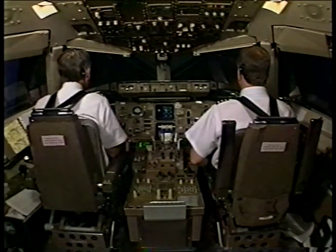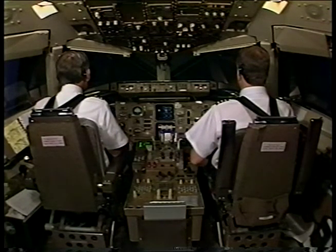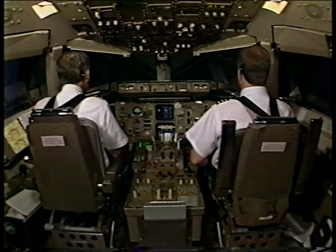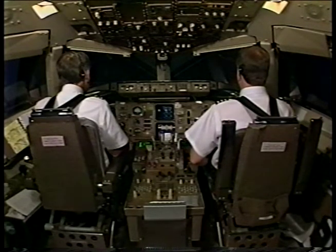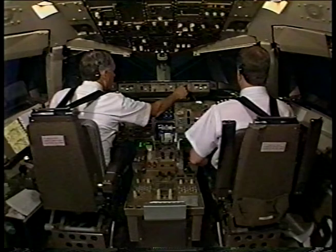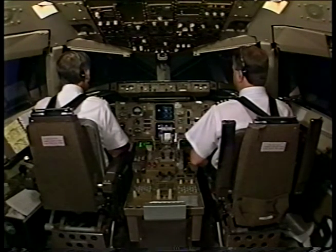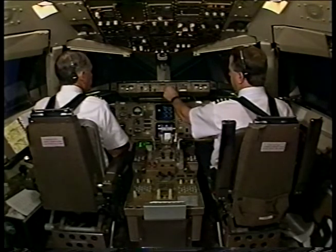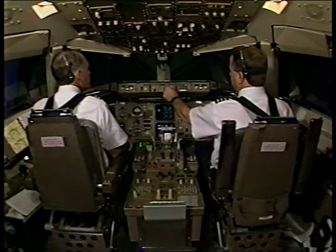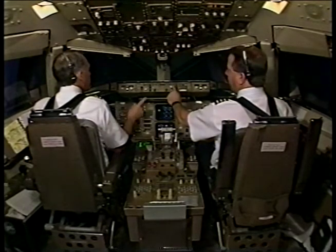Okay, departure, Northwest 359 is 2700 for 3000. Northwest 359, radar contact. Right autopilot in command. Right command. Northwest 359, climb and maintain 11,000. Climb and maintain 11,000, Northwest 359.